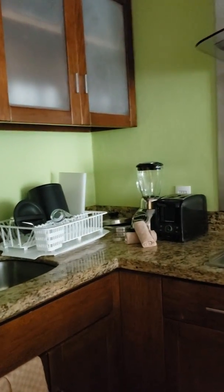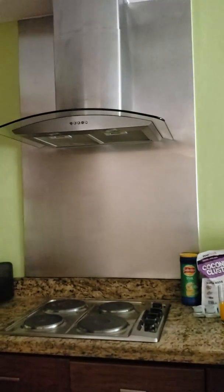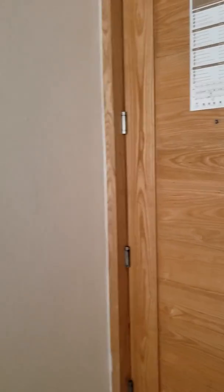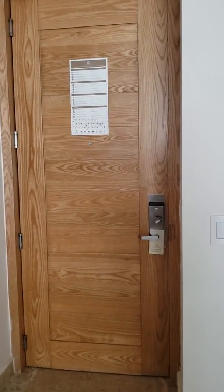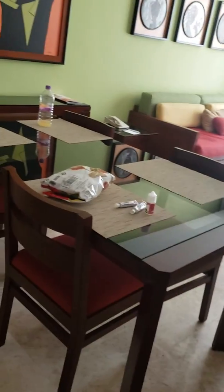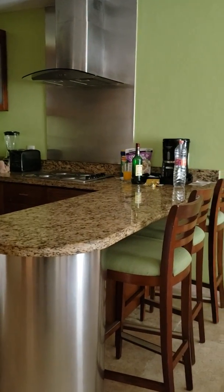There's a blender, sink, microwave, and the fridge here is decently sized. You can put a lot of stuff in there. Everything here is pretty much included except the Jameson and the water bottles and such like that you see. This is the main door to the 2-bedroom. You have a pretty large dining table that you can eat at. Then you also have the island where you can also dine if you feel like it.